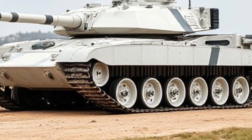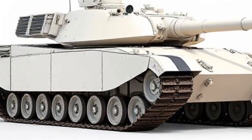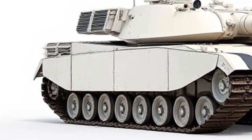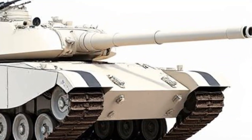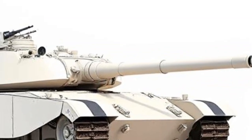The M60 has also found a second life in civilian and paramilitary roles. In some countries, decommissioned M60s have been converted into engineering vehicles, mine clearers, and firefighting platforms. These adaptations show how a military platform can evolve beyond its original purpose. In the United States, several M60s serve in National Guard training ranges and historical reenactments. Their imposing silhouette continues to inspire awe and respect among military enthusiasts and civilians alike.